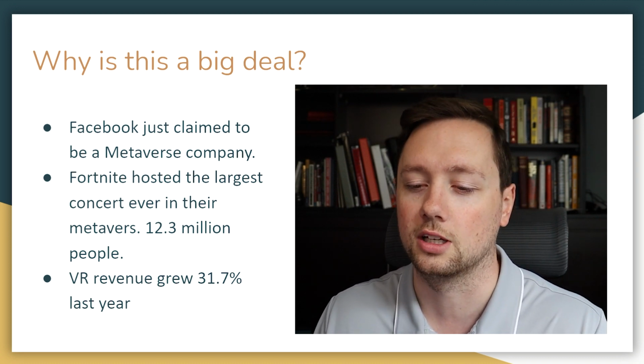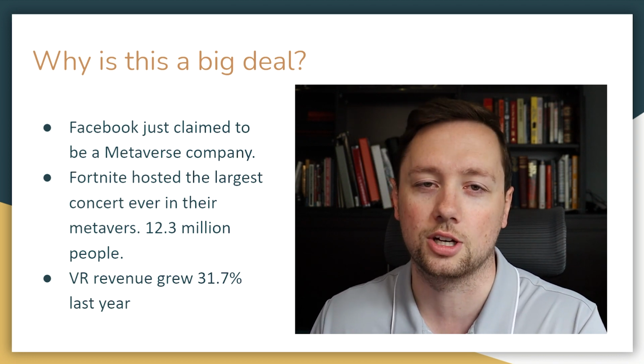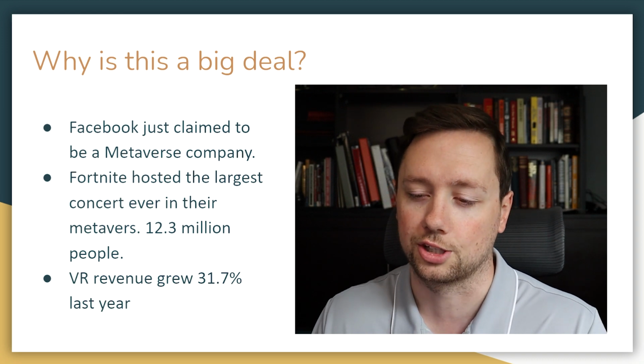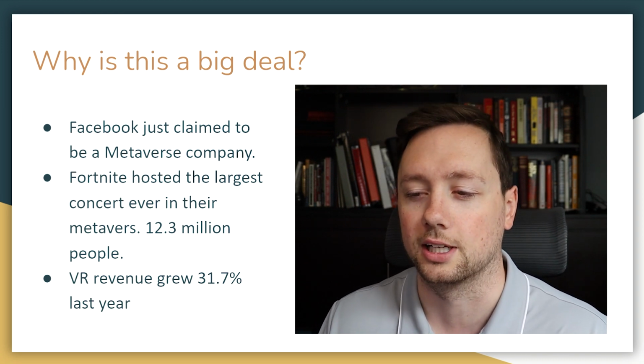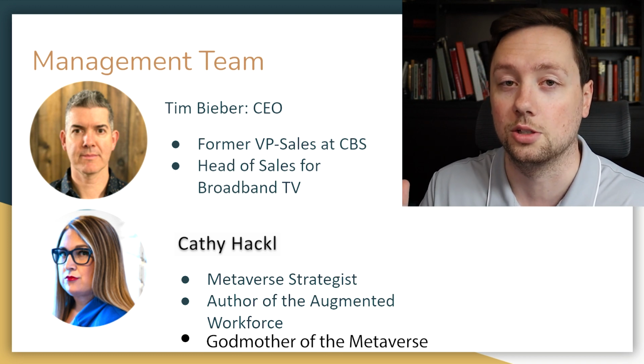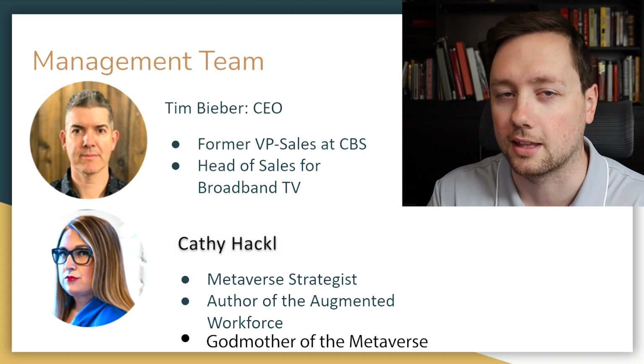And if you look at the industry numbers, virtual reality revenue grew by 31.7% last year. So the wind is at their back. They're doing extremely well. They're going in the right direction. And this industry is absolutely exploding right now. So when you look at the management team, it feels like the only thing they need to do is execute. And it also feels like they have the right management team to make that execution.